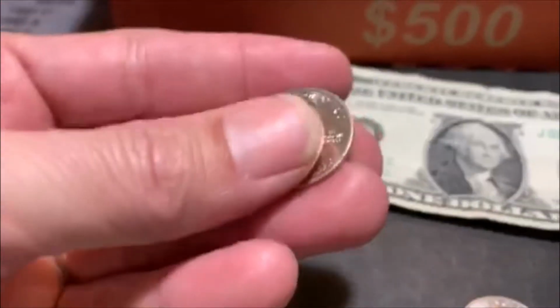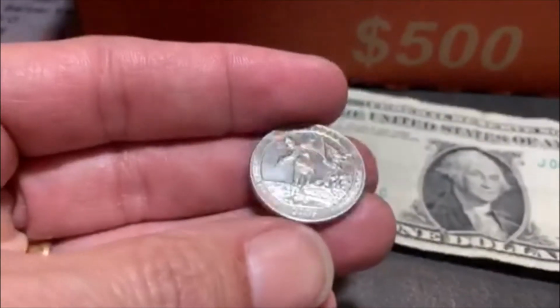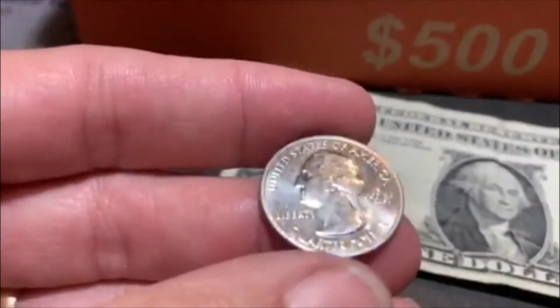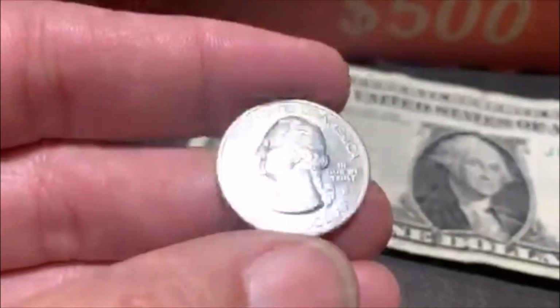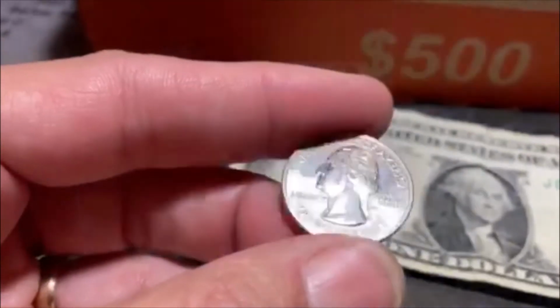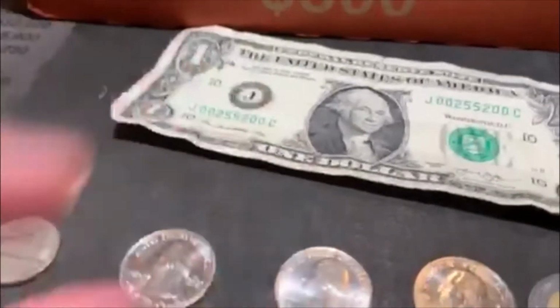I saw this one. It had just that shine to it. And I was like, hey, I got to check that out. And sure enough, that is a San Francisco mint. So I would guess you would call that an NIFC. It's not a proof, but that is pretty cool. And we did find a couple W's.